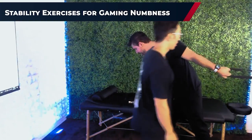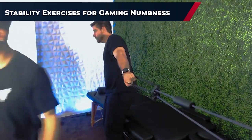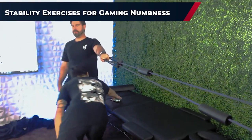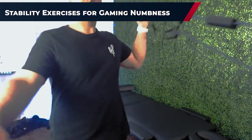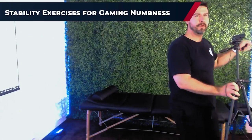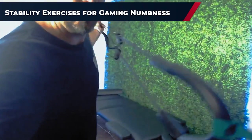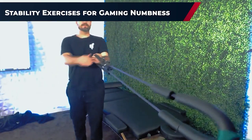I don't know if y'all can see these bands here. I have hooked these bands up to a pole out of camera. I don't know if it's worth turning this around so you can see what I've done here. Okay, hold on. But I've hooked this band up to this pole. Oh, there it is, yeah. Hopefully that doesn't mess up all my autofocus. Here we go.